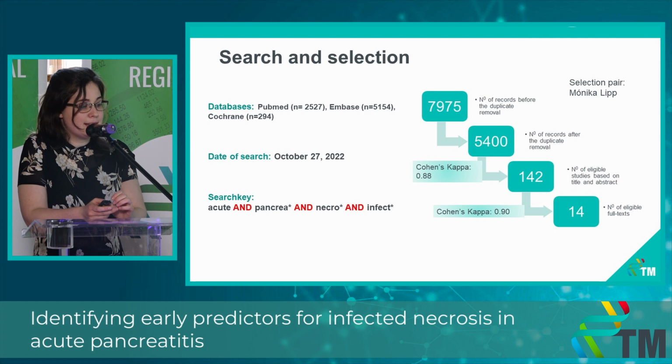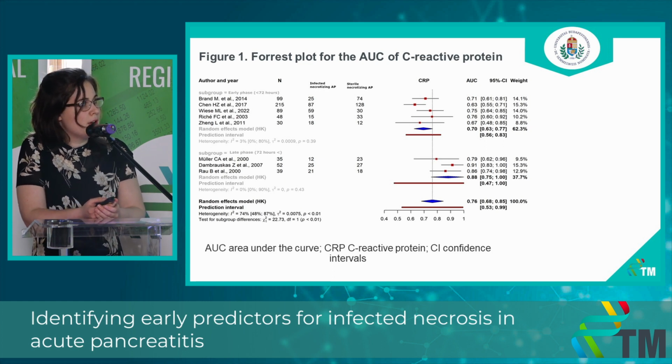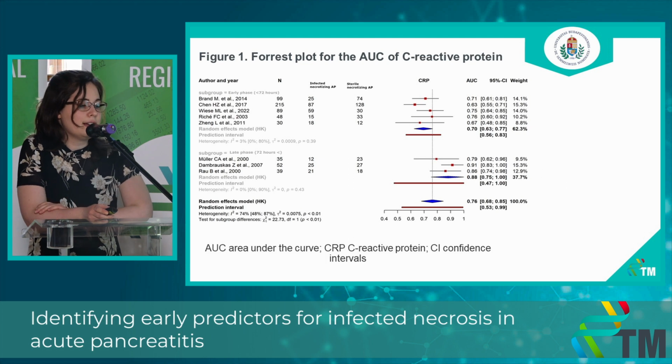We conducted a systematic search in 3 databases, and in the end, we found 14 eligible full texts. In the first forest plots, I would like to show you the area under the curve for the CRP. As you can see, we were able to do 2 subgroup analyses based on the time of the measurement of the laboratory parameters. In the 2 groups, the population was quite homogeneous. The area under the curve, if it is 1, we can say that we can be 100% sure that it is correct. And if it's 0.5, it's like flipping a coin, that we are correct with our diagnosis. In the first 3 days, the AUC is only 0.70, which means we cannot use it in clinical settings.